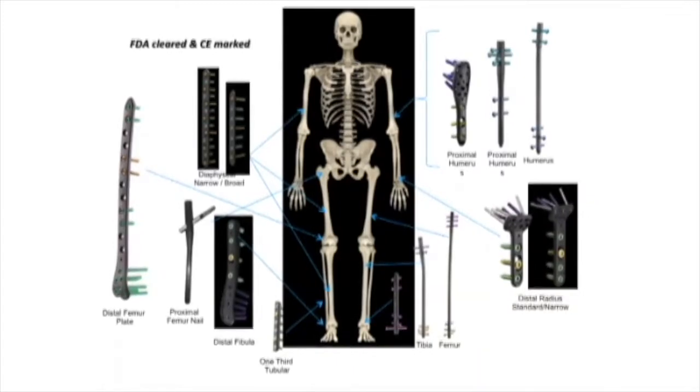There's a whole slew of implants that they have out there, both standard diaphyseal and one-third tubular plates, but they also have a lot of different pre-contour plates, as well as their nails. From my experience, their nails work very, very well because of the modulus of elasticity. Their pre-contour plates, particularly along metadiaphyseal regions where you need excellent callus formation, work very well. I've used their diaphyseal narrow plates and broad plates, and they work well just as long as we stay within the confines of the anatomy and what it dictates.